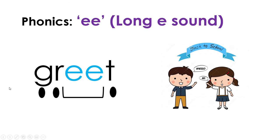Let's see what this word is. What could this be? First sound, G. Second sound, R, gr. E, gree. Final sound, T. Put it all together. Greet. The word is greet. When you greet somebody, you say hello or hi, as you can see they're doing here when they're going back to school. When you go back to school, you're going to greet everybody. Normally when you walk down the street, you greet people as well. When you acknowledge them and say good day or good morning, that means you are greeting them. So this word is greet.